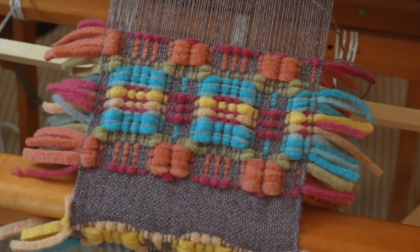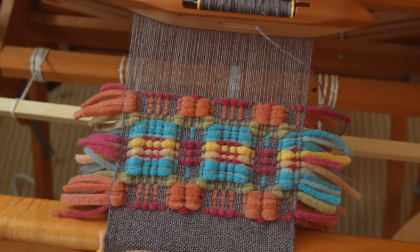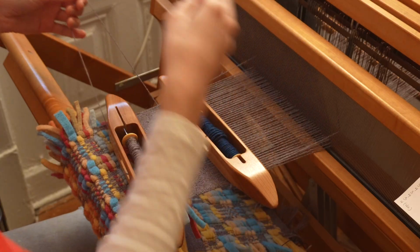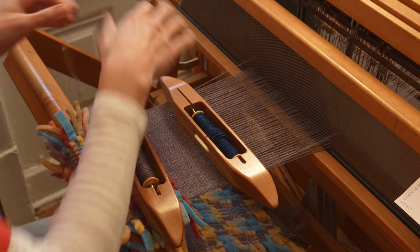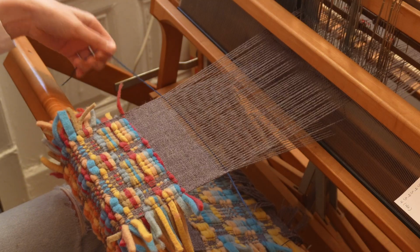You can see here I'm working on finishing up this weaving experiment that I had on my loom at the time. I was playing around with this wool felt on my loom. This is an overshot pattern, and I was just testing out different color combos and playing with the materials.